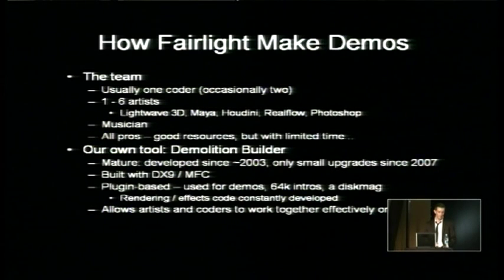The thing that I think sets Fairlight apart in some ways from many other demo teams is that actually everyone working in the group is a pro in their field. So myself and Pantaluna are in the games industry coding. The artists are all professional 3D artists, or doing print work or motion graphics or animation or whatever. So we actually have a lot of resources at our disposal, but we're very limited in time.